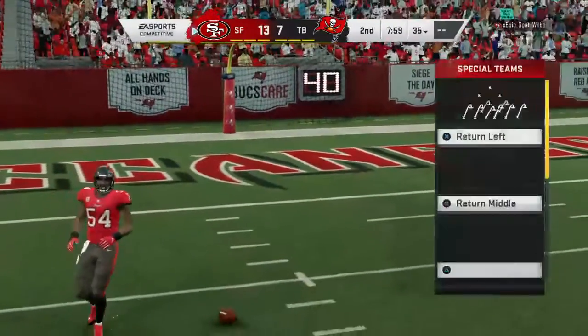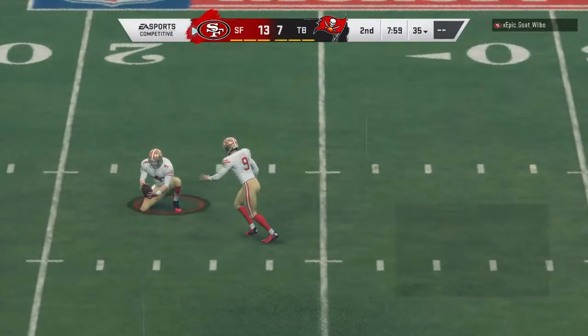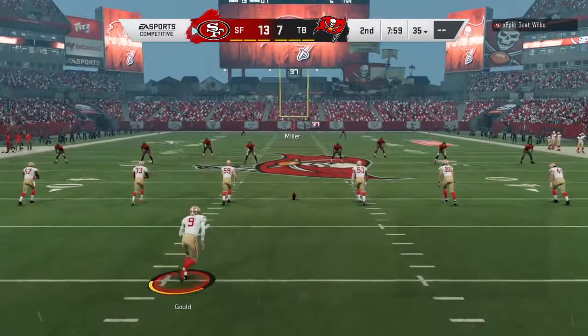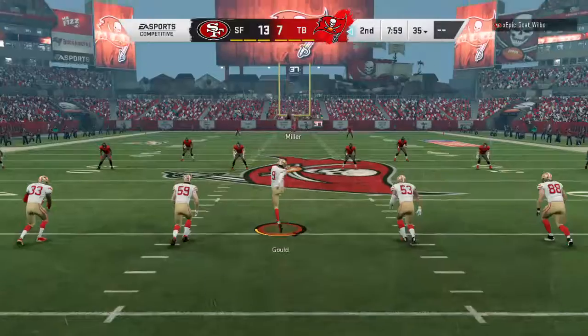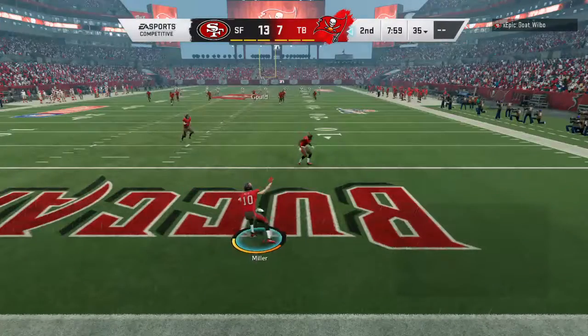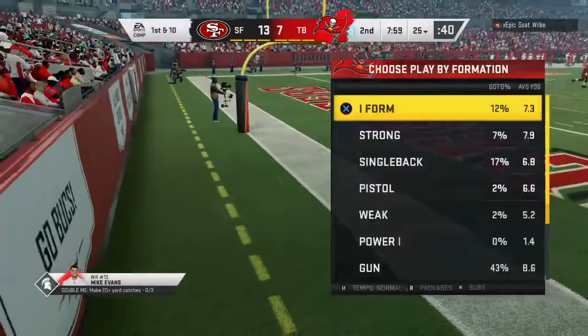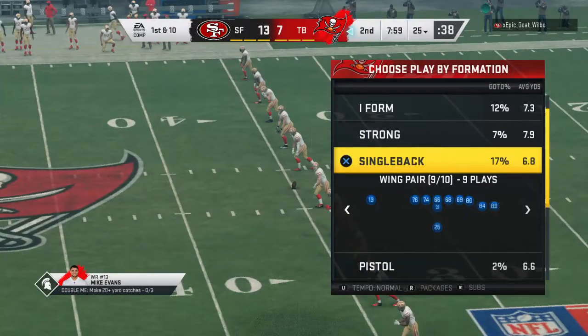And oh, it's no good. For the second time now in this first half, he's missed an extra point. After the touchdown, it's Robbie Gould now to kick it away. And that'll carry over the back line of the end zone for a touchback.